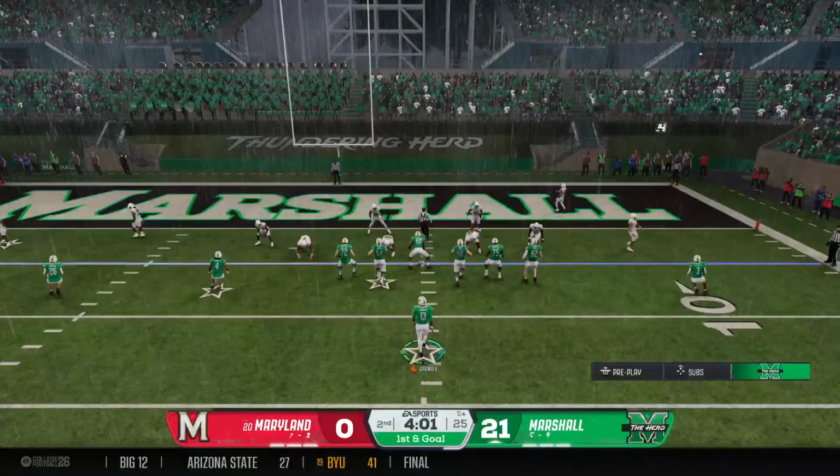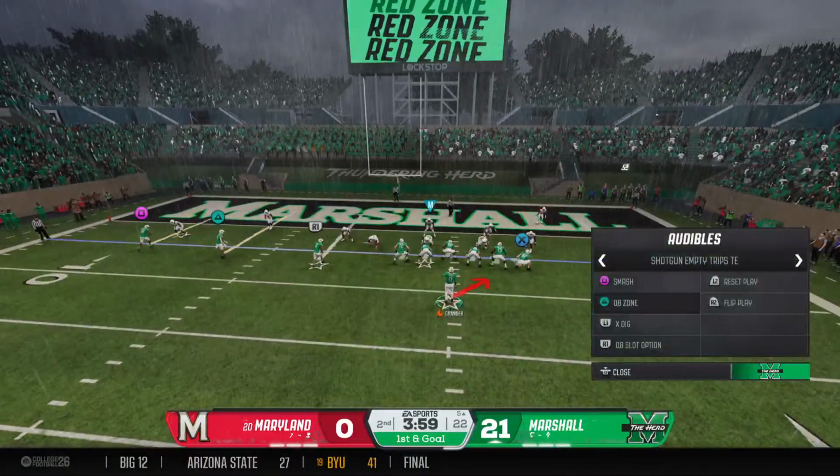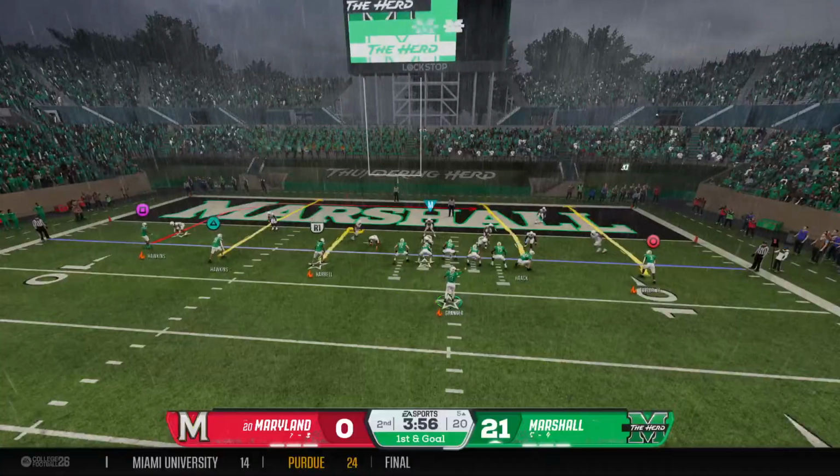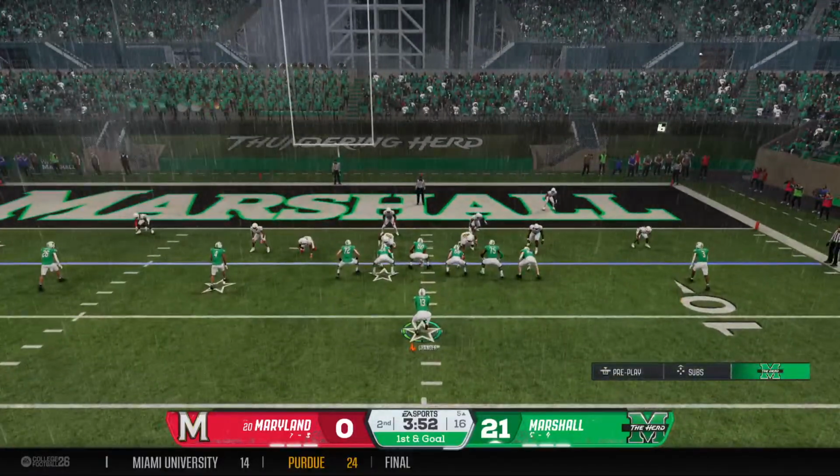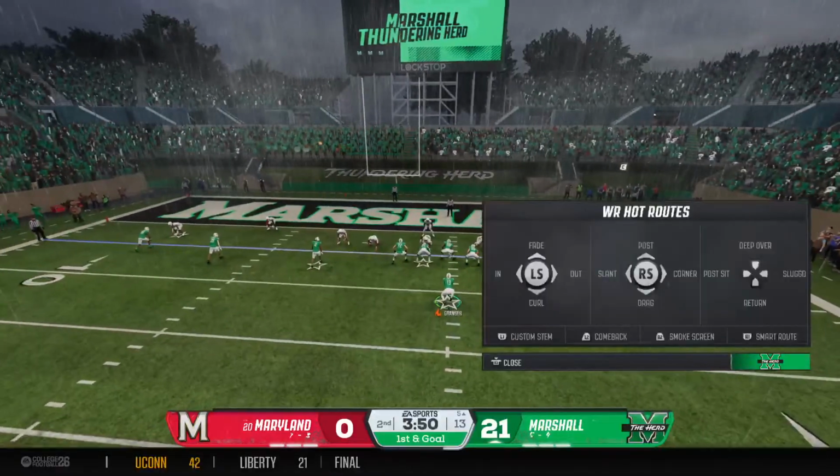And this defense has to be so disciplined. Like, you just got to understand, I can't all go for the quarterback, and too much attention on the quarterback. We didn't play the pitch really well. That's why this offense is really hard to stop.